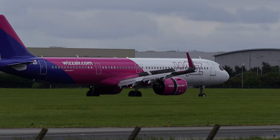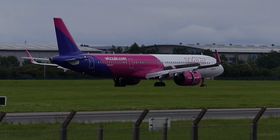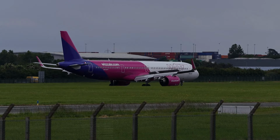Quebec 9001, when vacated keep right onto Sierra 5, continue right onto the Sierra taxiway. Sierra 5, continue right to Sierra taxiway, this is 9001. 9001, Quebec ground, 121.8, bye. This is 9001, bye.